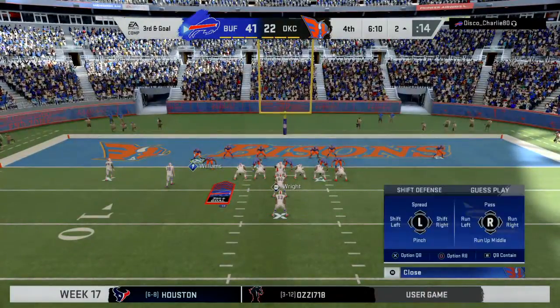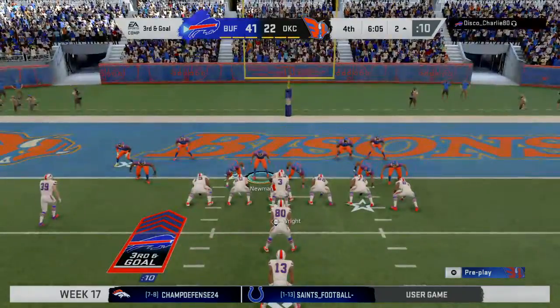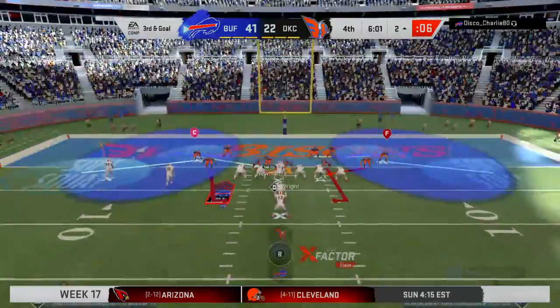57 to Mike. Hey, come on out here. Come get some. Come out here. Come get some. He don't want it. It's free.